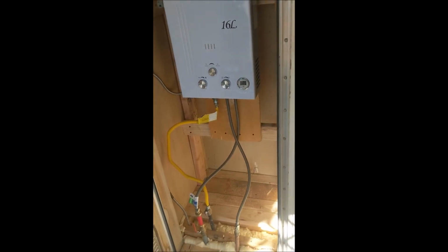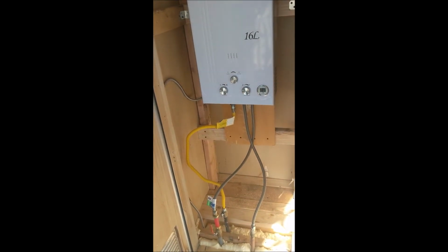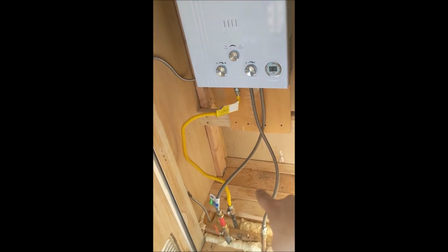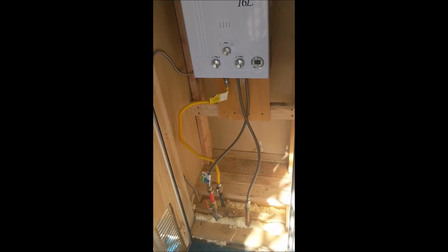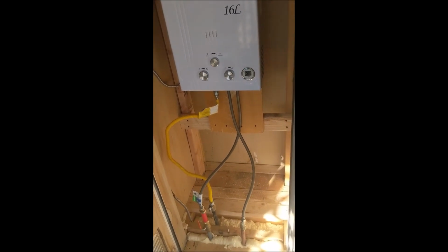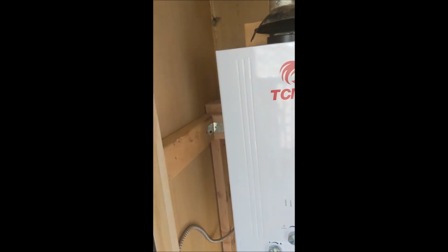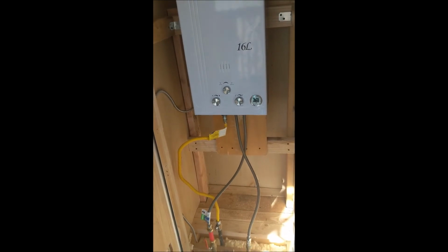But we used to have a tank style water heater sitting there, and we removed it. Customer had the floor completely caving in because the water heater had leaked and actually was about to fall through. So we had to rebuild the floor, and we actually built a frame around it to hold it in as far as the tankless natural gas water heater.